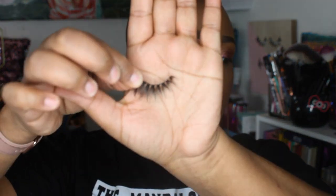Okay guys, last but not least, we're going to be trying out these Ioni lashes. Again, this is the style Wispy Dramatic Flare. Now, I did have to cut these a little bit. I did that off camera, but like most eyelashes, we all have to cut them down a little bit. It always has that little excess on the end, so you have to cut that off so it doesn't look weird or fit weird on your eye. This is how this style looks here after it's been cut.